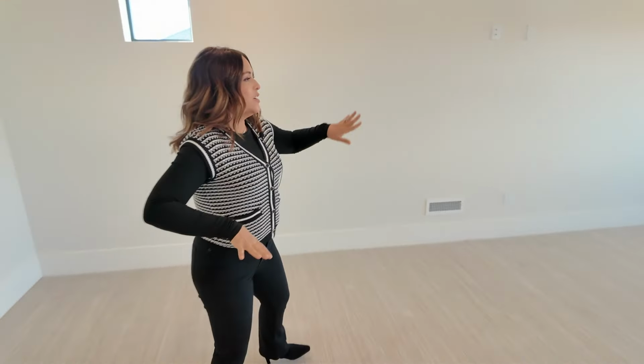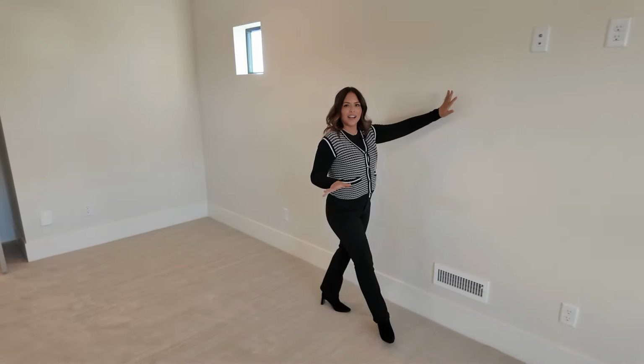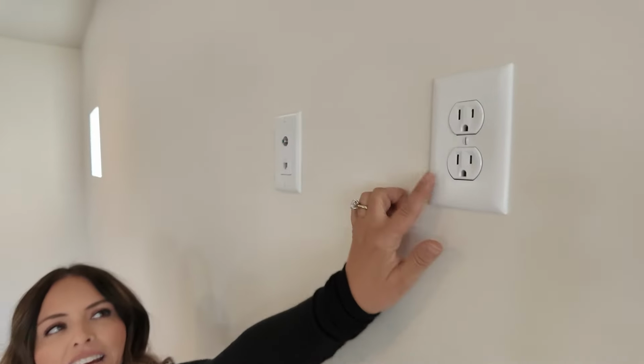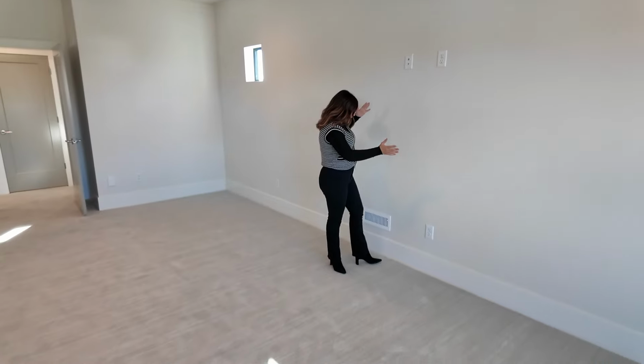Okay, before we show you how beautiful this is over here, let's talk about some of the practicalities in here. We've got everything wired into the wall and an outlet here so you can mount your TV up without all of the cords hanging down below.